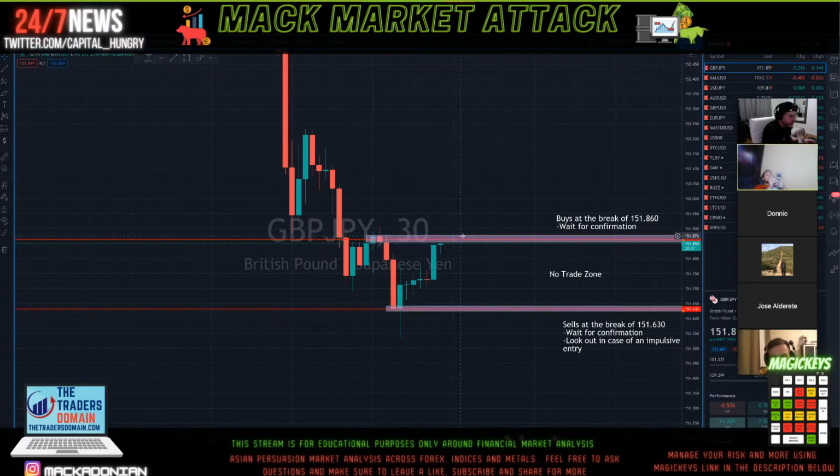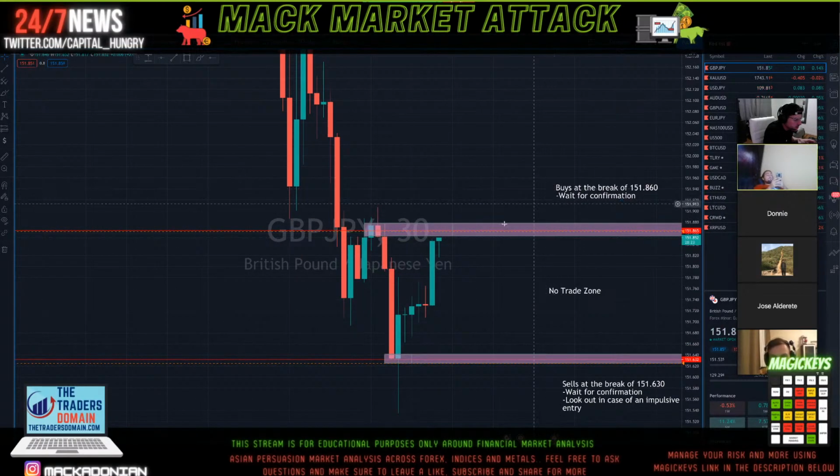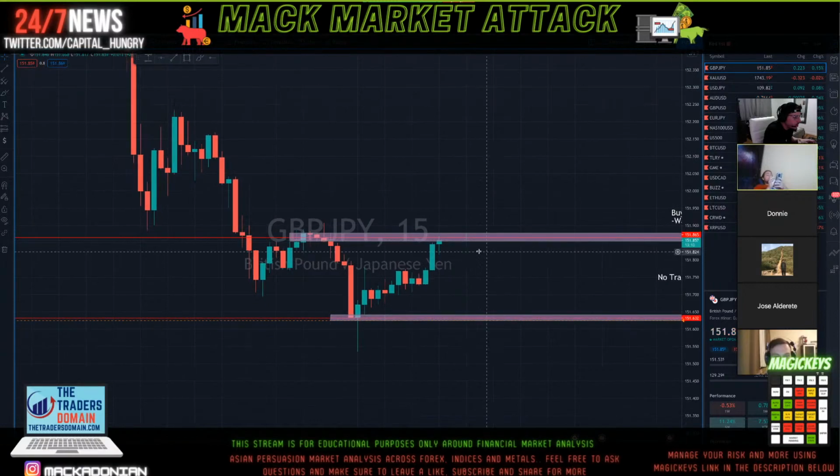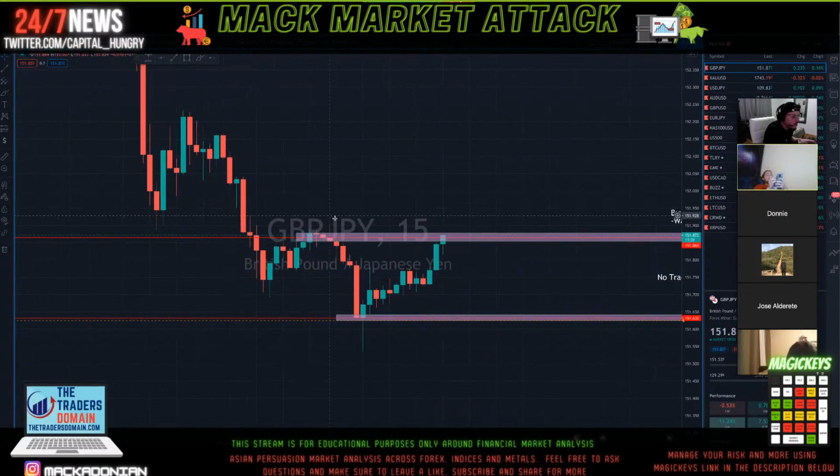It's just that closing with barely any wick to the top. Seeing how this next one is coming, I think it could be a good trade. I got the alert. We're pushing up, but we're not closing, so still wait. Need that 15 minutes to close above that area here.